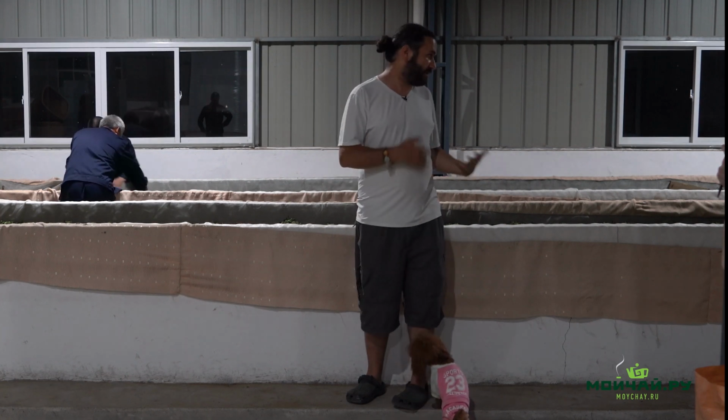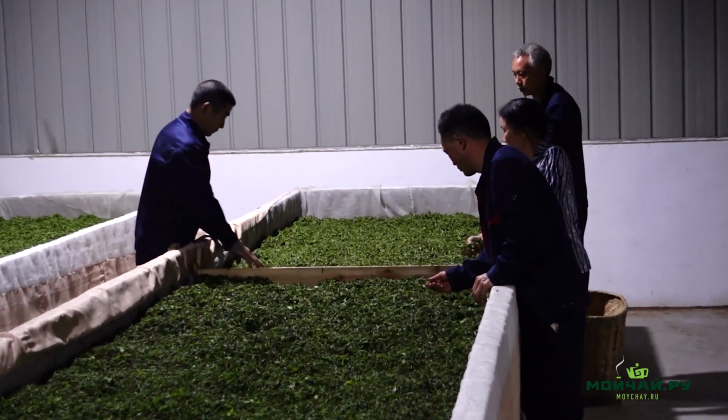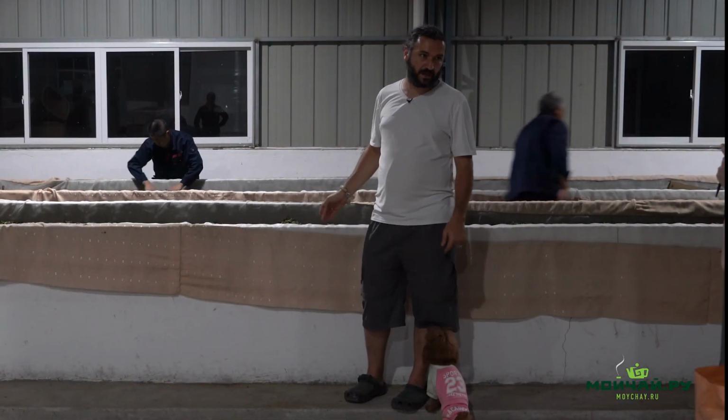We'll be tasting and choosing it. Probably we will even try their green tea. We used to work only with red tea from this factory. We never tasted green tea. Probably we'll like it and add it to our collection.